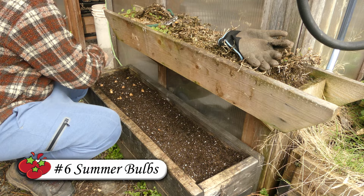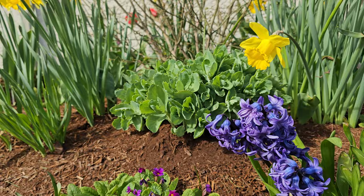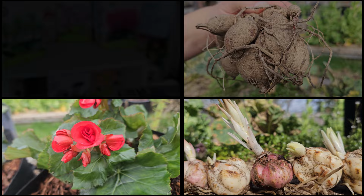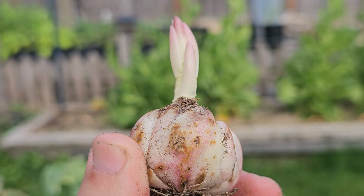Back in the fall, we planted our spring favorites, things such as crocuses, daffodils, and tulips. With the weather warming up and those guys already in full bloom, it's time to plant our summer bulbs. We're talking about things such as gladiolus, dahlias, and begonias. Oh yeah, and don't forget those lilies. Planted in the early spring for a summer bloom, summer bulbs are something I'm really looking forward to this year.